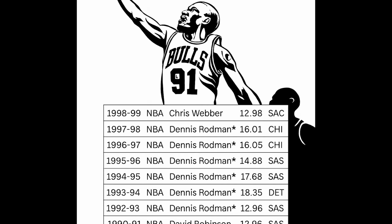He averaged 5 offensive rebounds per game. Moses Malone is first in that, 5.1. Rodman, 13 rebounds per game overall. 7 consecutive seasons, he's the NBA leader in rebounds. And he's giving away 3 to 7 inches in height among the top rebounders in history.